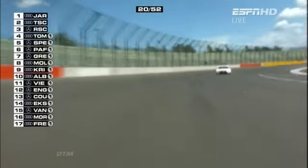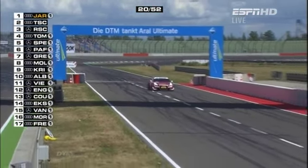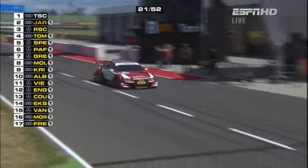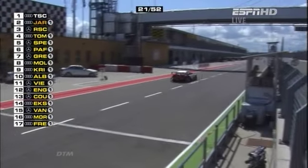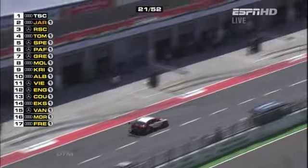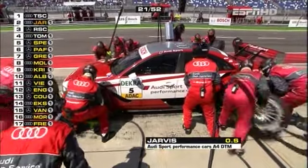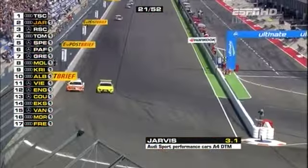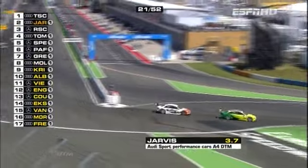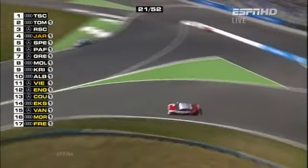Now seeing Scheider from the back of Jarvis's car, and it's Jarvis that's in. There indeed he is. So on lap 21, the red and white car is in. So Timo Scheider then temporarily occupies the lead out on track. And the team get to work on the Oliver Jarvis car. And a 3.7 time on that pit stop.